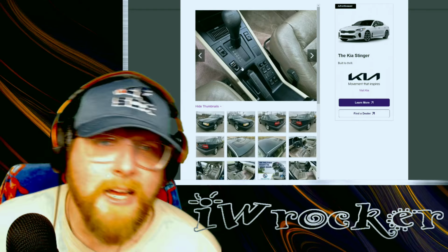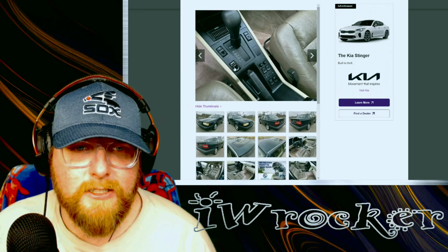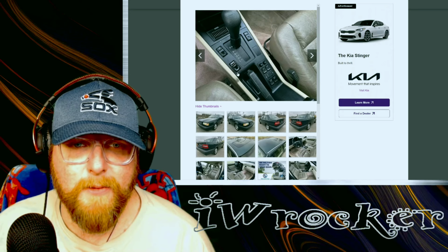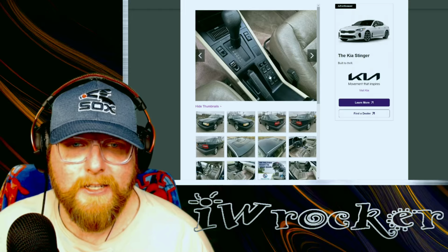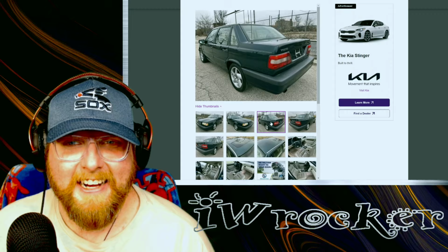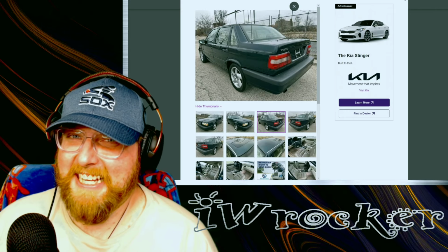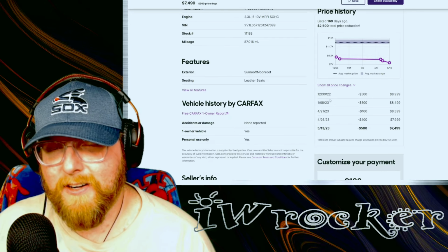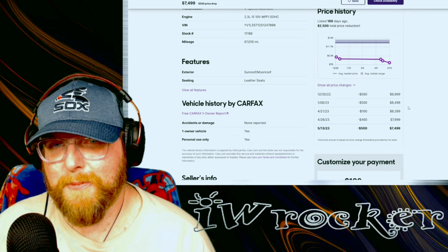How cool is that? And even back in 95, it looks like this has an economy and a sport mode, so you can pick driving modes there. It's got the windows in the center. It's a very interestingly designed car. I'm very interested in one of these. And apparently the car has been there since December of 2022. So it's been there for almost 6 months.